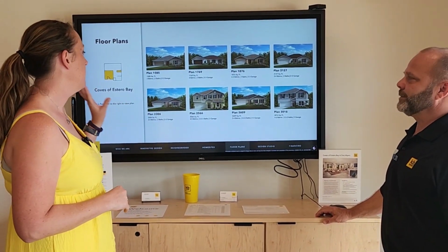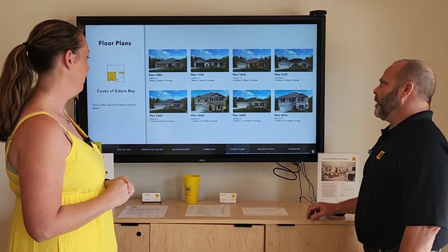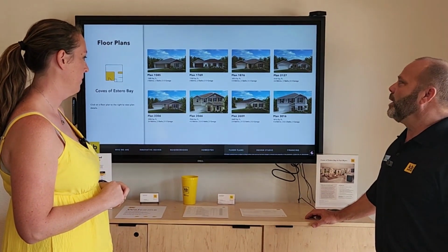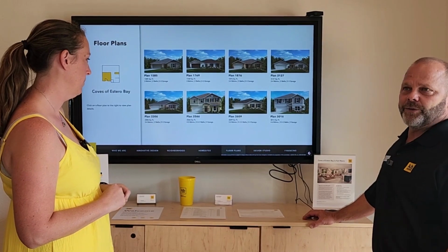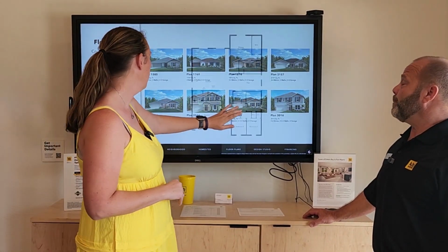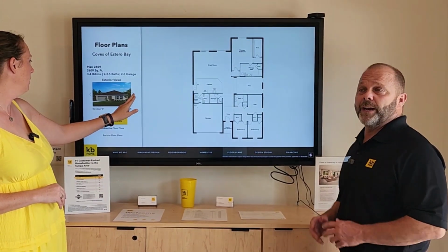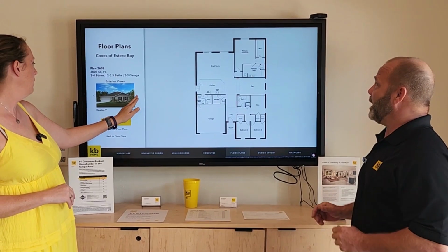Correct. This is very customizable though. That is true. The buyer is able to personalize their home. Everything from the front of the house or the elevation to the height of the ceilings. We're able to do a taller ceiling in the great room. You are able to add a 3-car garage if you wish.